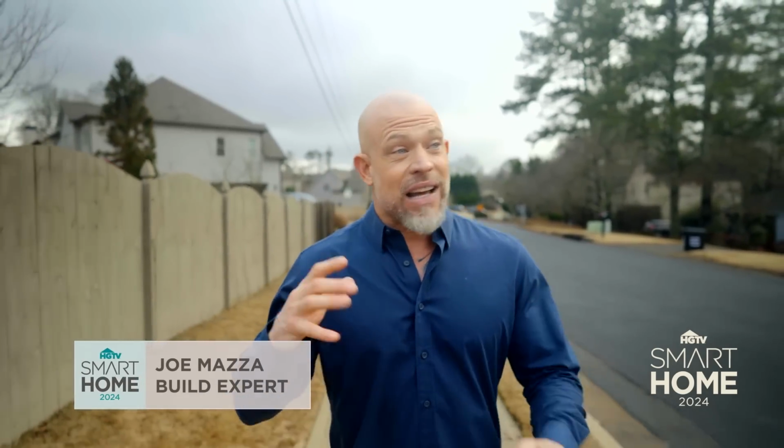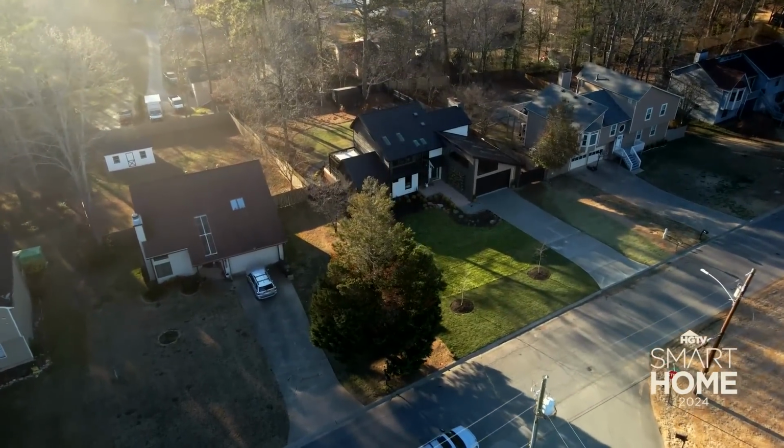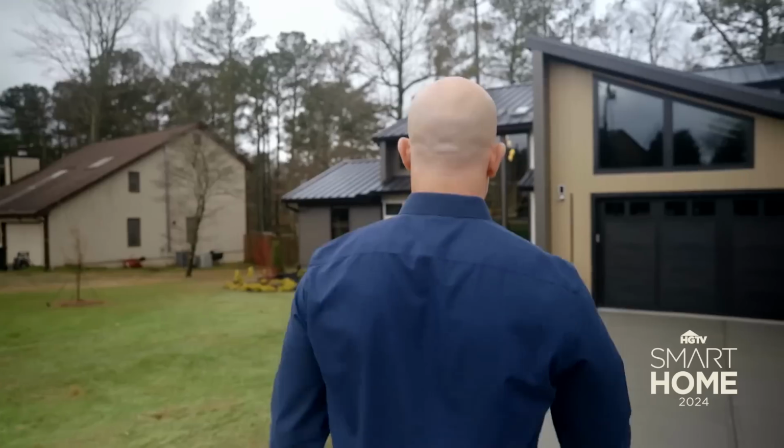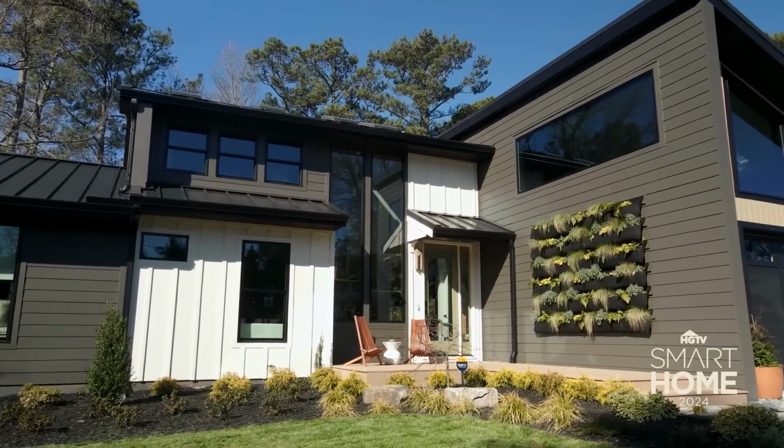Last time I was here, they were putting the metal roof on. Now, everything else has been done. I cannot wait to get inside that house and just see the magic. Look at this house. How gorgeous has this come out? The landscape, the decking, the siding.